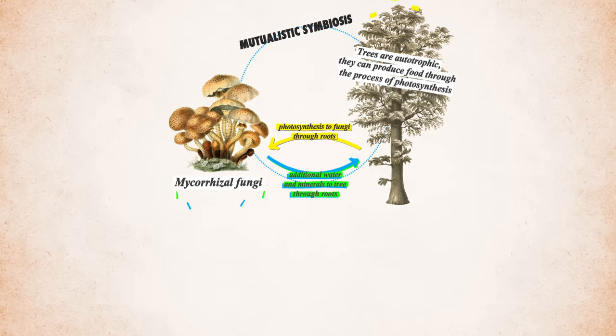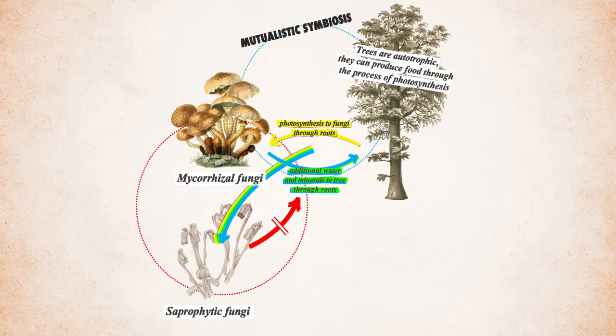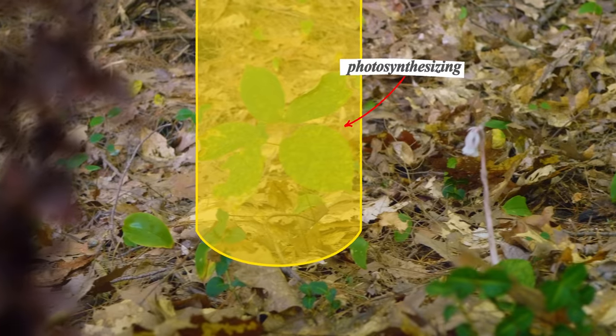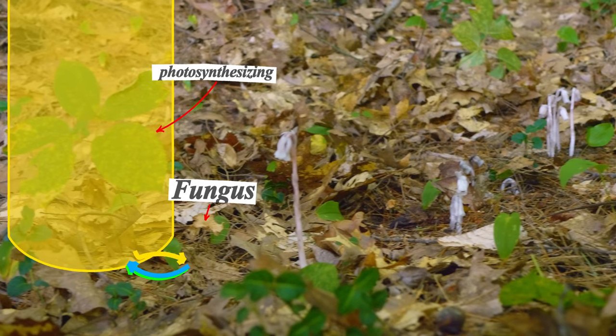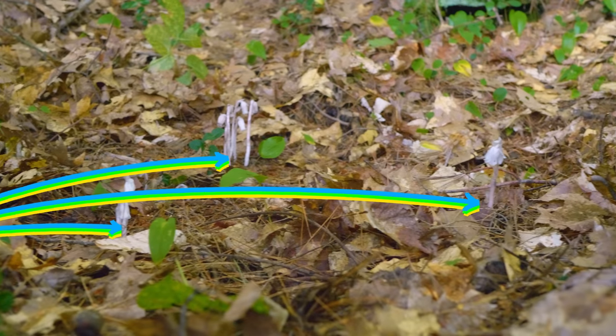The ghost plant catfishes the fungi, tricking it into thinking it's entering another legit symbiosis. But this relationship is a toxic one, since the ghost plant doesn't give anything back. It just siphons off the fungi's hard-won nutrients and energy, like the parasite it is. If only ghost plants were as nice to fungi as they are to bumblebees. So the tree does the photosynthesizing, the fungi absorbs the nutrients from the tree's roots, and the ghost plant steals them from the fungi. And they do it all without lifting a single bract.